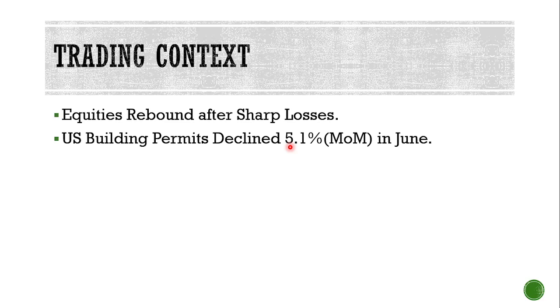But at the same time, housing starts are seeing a good uptick, and there the growth is around, I think, 6.3%. In unit terms, the housing starts stand at 1.64 million, compared to 1.54 million for the prior month, which is 6.3% higher. So we are seeing more and more housing units being started for construction, though the new building permits issued have gone down.